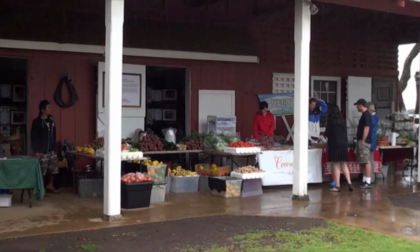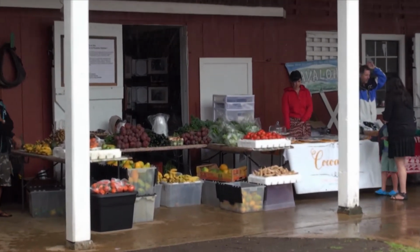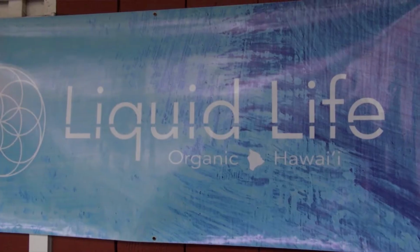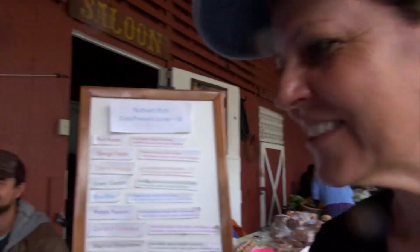Heading on to the farmer's market, there's tons of fresh produce and local honey collected from hives all over the Big Island. Aloha mai kako. My name is Ola, and this is my fiance Puna, and we started a business called Liquid Lit. Tell us a little bit about this. I'm excited. Yeah, so we do organic cold pressed juices.